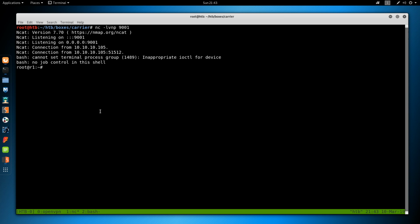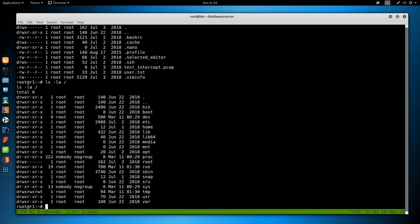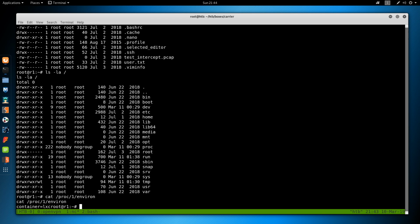So now we get a shell, and it says root at R1. Do an ls, we get a user.txt and testintercept.pcap, and interesting that it says root. So this confirms a suspicion that we're probably in some type of container. Do ls -la, and we can see the testintercept.pcap is 0. I'm going to do an ls -la on slash to see if I find like a .dockerenv. I do not. And now I'm going to cat /proc/1/environ. And we see container equals lxc. So we're in an LXC container. So no Docker, just LXC most likely.